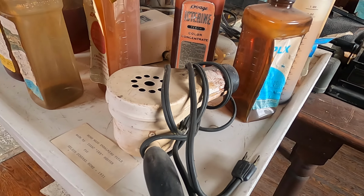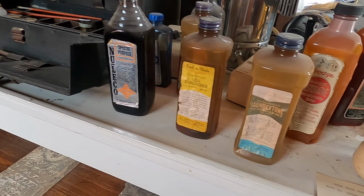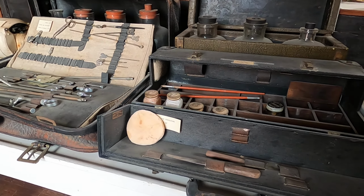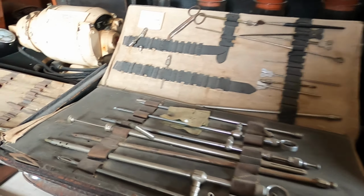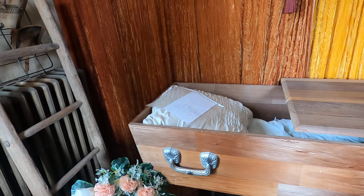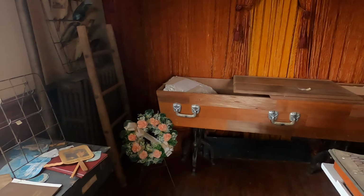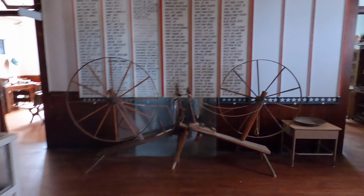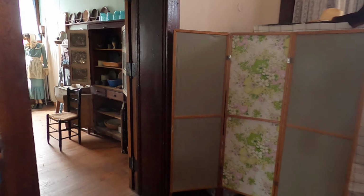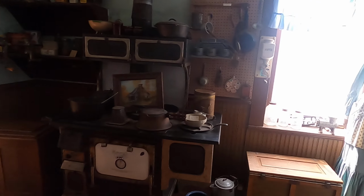These are all your different embalming fluids. Peach color concentrates. Sounds delicious. Makeup brushes for preparing. Wow, look at all this stuff. Ugh, terrifying. Nasty. More stuff in here than I imagined.